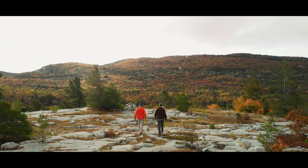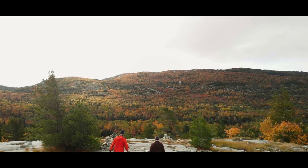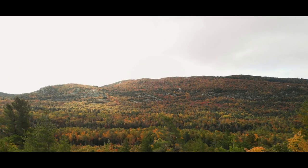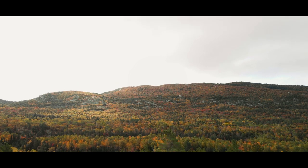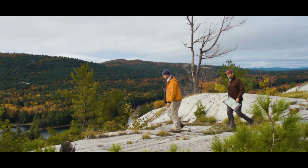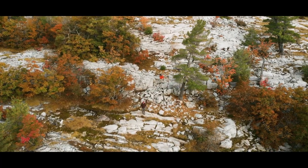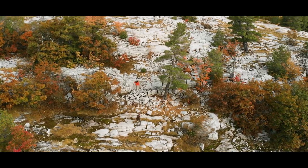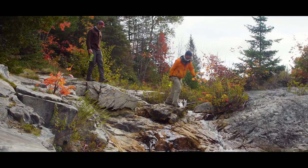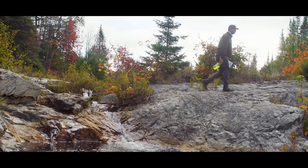Wow! There we go. That's a million-dollar view. Okay, we're not gonna make it very far with all these views. View stops. I like it though. Well, we're reaching the end of another adventure. Another big day out here. Yeah, it's a big park. It's everything I expected it to be and more. Gotta love this place.